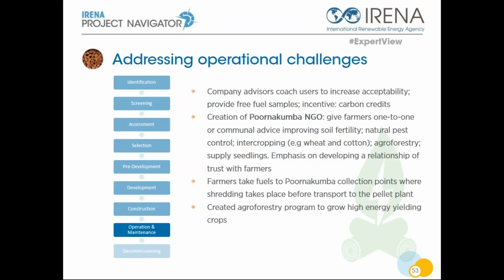It was working with the local university and was convincing the farmers that burning biomass in the field is not a good idea and giving it to the pellet plant was a better idea. They were at the same time providing the farmers with know-how about improving their yields, adopting better practices, and obviously they couldn't be against that. So over time, the company was able to gain the trust of the farmers through this independent organization, and the process was much improved and the feedstock was of much better quality and simply became more over time. Next slide, please.